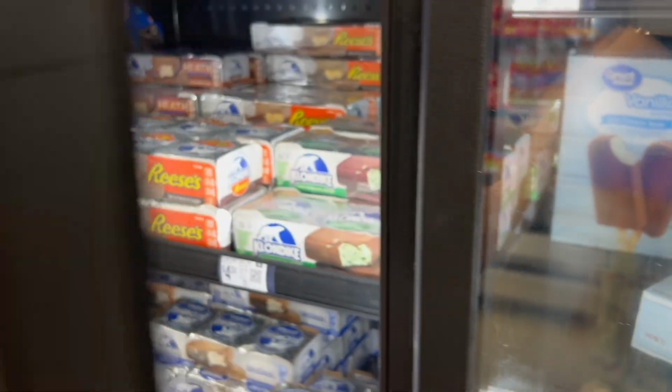We proved Mr. Chipless and not like the picture wrong. The Klondike mint chocolate chip bar, it does have chocolate chips in it, and it was very yummy. So it's 5 out of 5. Let's get the next item, which is going to be the Scrub Mommy. All right, next up, the Scrub Mommy.